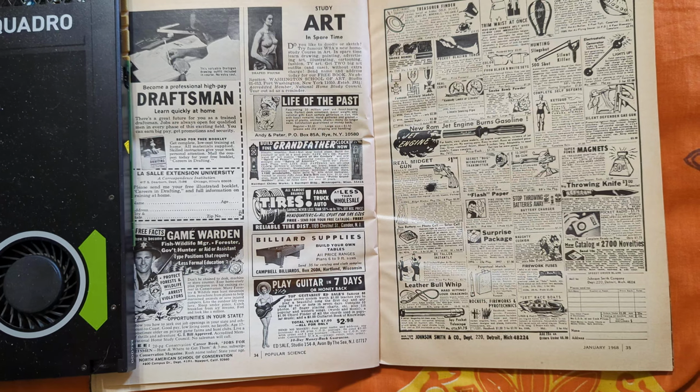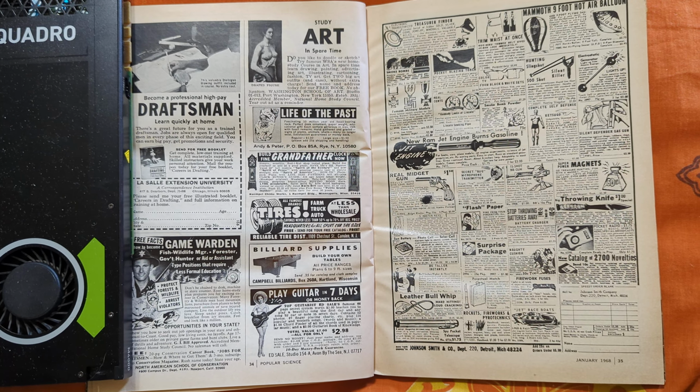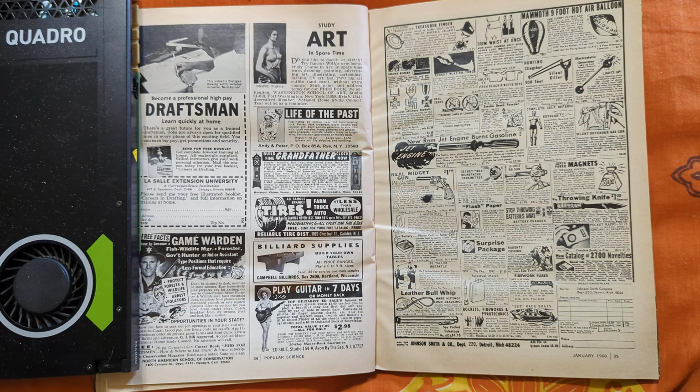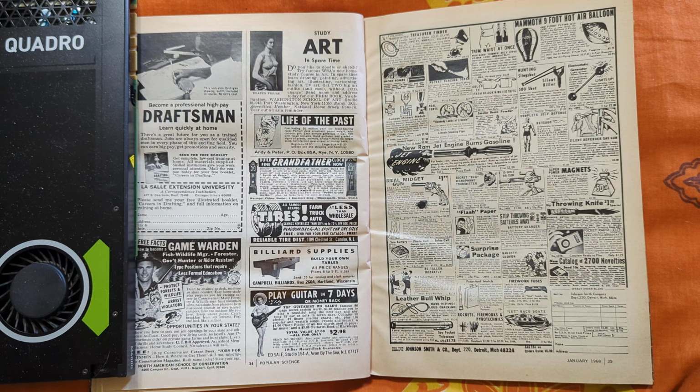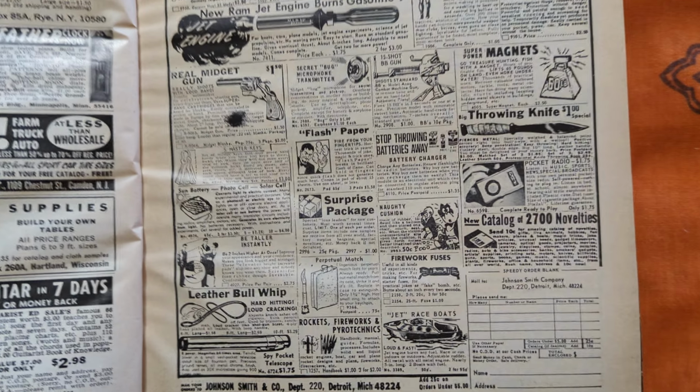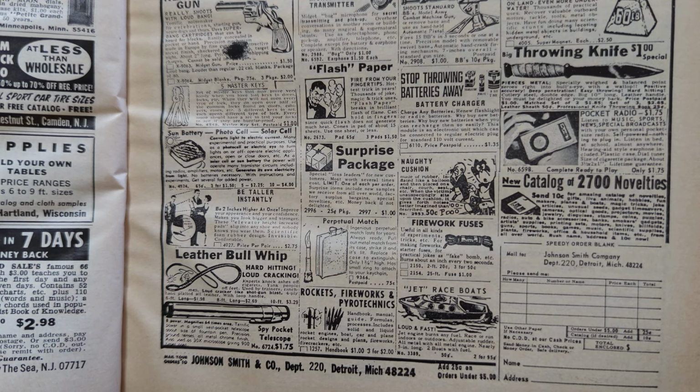Fastest gun in the world. And see that ad? If I zoom in too close to it, I'm going to get demonetized. But here it is in the 1960 advertisement thing. Anyways, I think these advertisements are my favorite part of any of these old magazines.